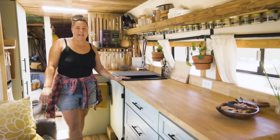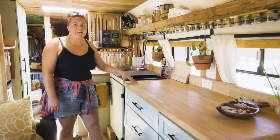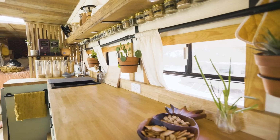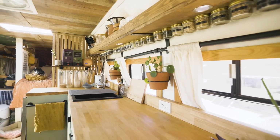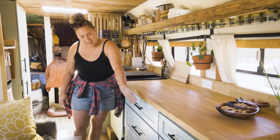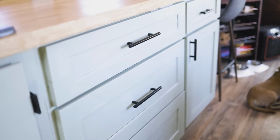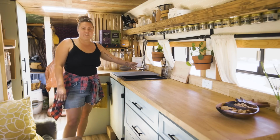Welcome to our tiny kitchen in our tiny house. So we have about 10 feet of countertop space. We really wanted a large kitchen because we love to cook. We have these drawers here and our trash over there. We found these cabinets actually on OfferUp for 25 bucks a piece, which was a steal. This sink and faucet we also found on OfferUp.